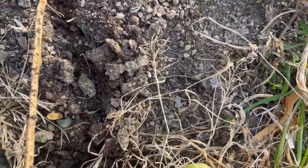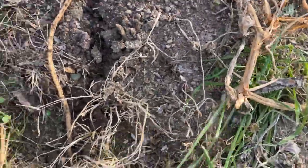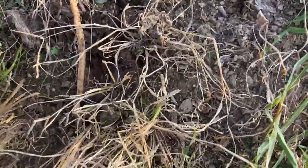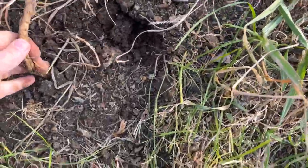Look here. That looks like a root almost too. Look at that thing, it's huge. That right there is what you want to see, y'all. You want to see these great big old roots. See how big that root is?